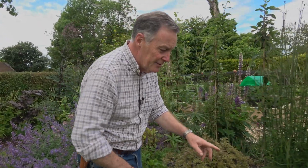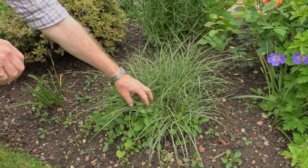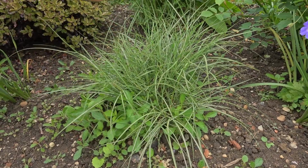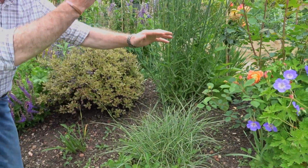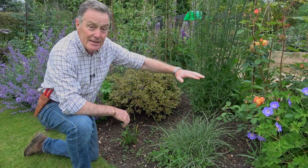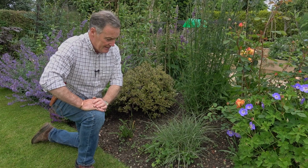This grass isn't growing as well as I thought it would do. It should be further on than this. So I think I need to give it a little bit of a feed to boost it. It's a type of miscanthus, but it will get to about this high and then it has the lovely sort of golden yellow flowers late summer through into the autumn. So that's one that I just need to give a little bit of TLC to.